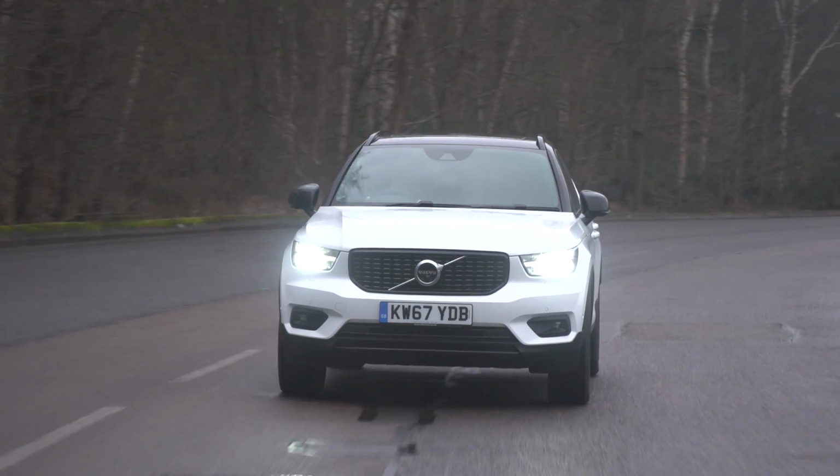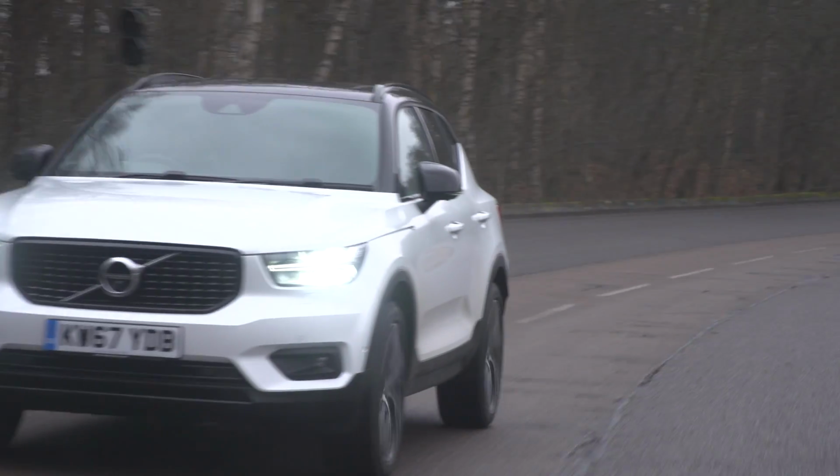Now, as well as AEB, every XC40 comes with a system which can steer you back into your lane if you start to cross the centre line of the road, and additional safety equipment including a blind spot monitoring system, adaptive cruise control and rear cross traffic alert are all on the options list.